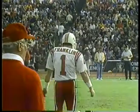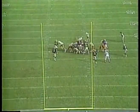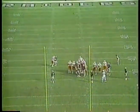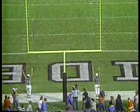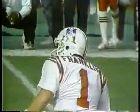Al Davis, in conversations earlier, talked about his choice of opponents. The one team he least wanted to play in the AFC, the Patriots. As you watch Franklin's longest field goal in the playoffs, you might remember going back to Super Bowl 15 that these Raiders blocked one of his field goals.